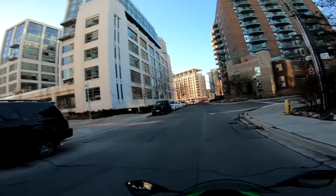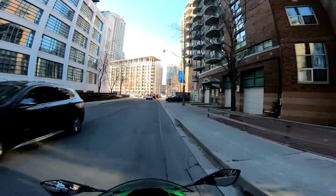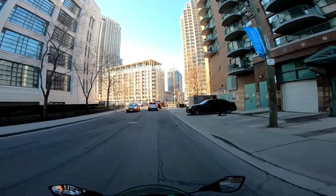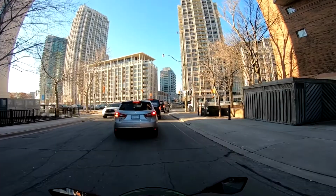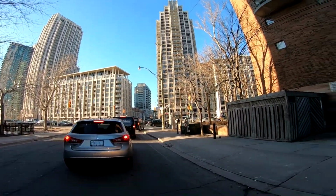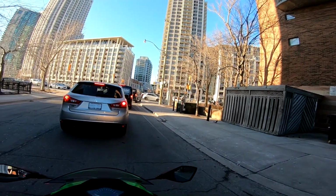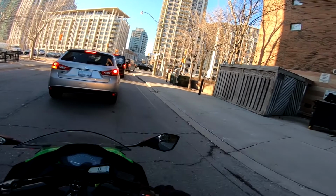So I've been riding around the city for about 45 minutes now. I did open it up a few times, and I'm really enjoying the bike. Definitely has substantially more power than the 250.